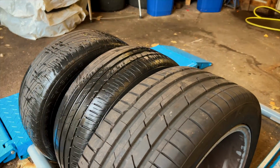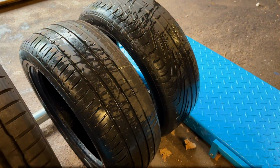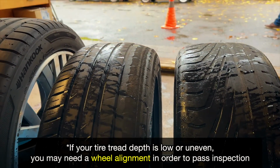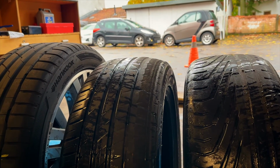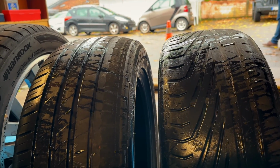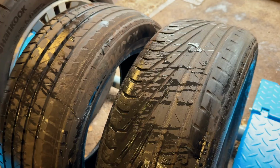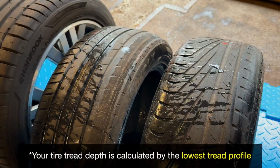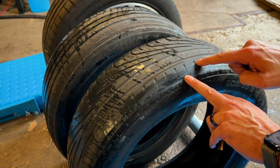On the other side here, I've got 2 very extreme tires, but they give you a good idea what your tire will look like when your vehicle needs an alignment. If the steering and the suspension is misaligned, then you'll have a picture like this, where the tire is worn uneven. In some cases, you'll see like here, the edge is worn, is nearly bald, but the left-hand side of the tire still has some tread.